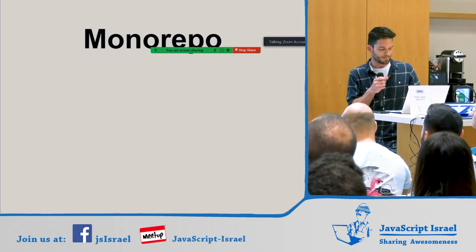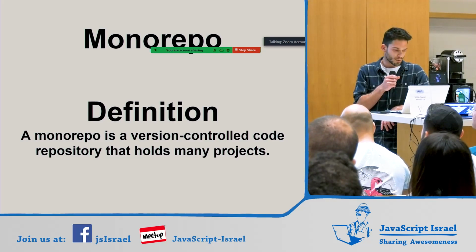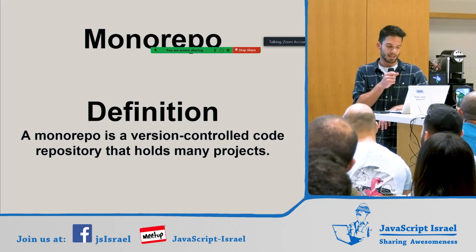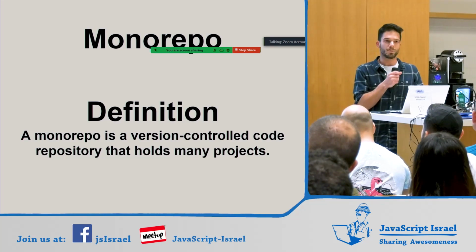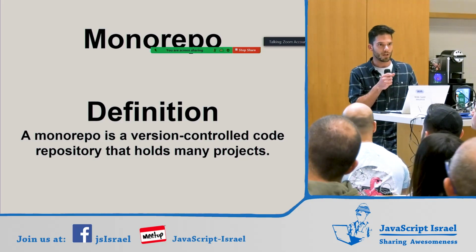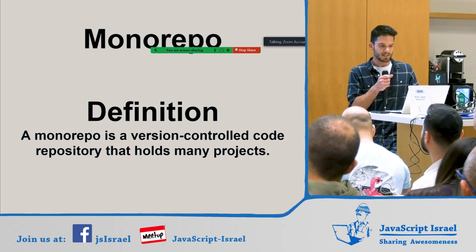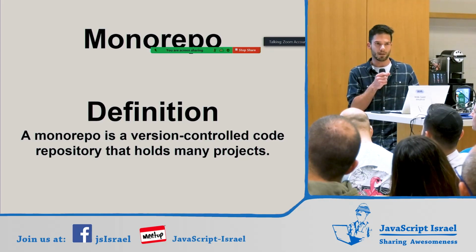So monorepo. Definition. Monorepo is a version-controlled code repository that holds many projects. So I guess you all probably understand it. Instead of splitting the code between the backend and the front-end, all the code of the company, of the business, located at a single repo.